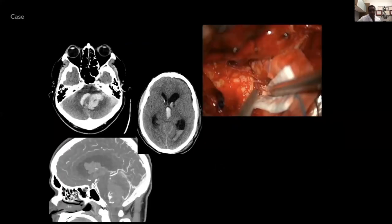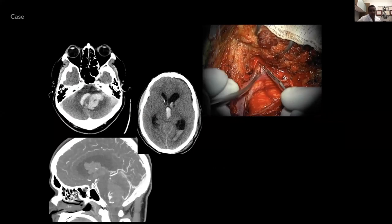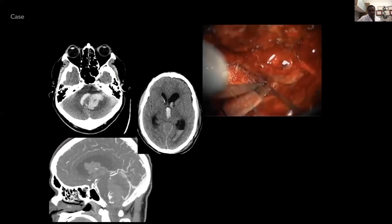This GCS 3T with AVMs is way different than Hunt and Hess grade 5, okay? Or GCS 3T from trauma. It's way different. These patients can do great. There's another GCS 3T, middle of the night, big hematoma. You've got to take the hematoma out, and while you're there, fix the lesion. That can be done, and these patients can do well.